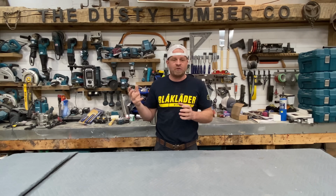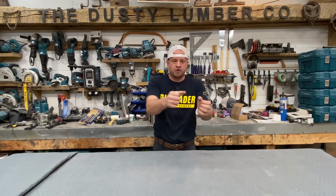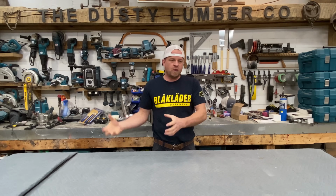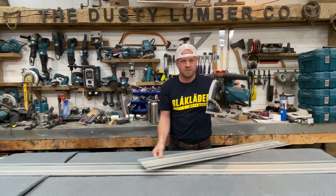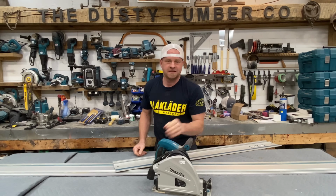In this case, most of my recommendations are going to be based on smaller tools that move across the workpiece, as opposed to carrying the workpiece to a shaper or a big table saw or a slide saw or something like that. My first recommendation is a track saw.